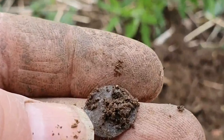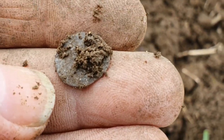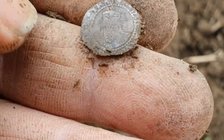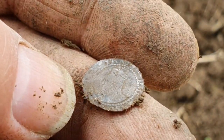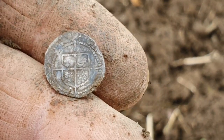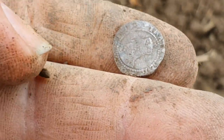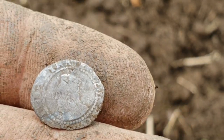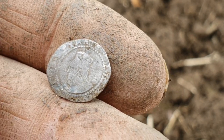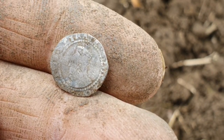Now, is it a hammered coin? That's what I thought it was at first. Yes, it is. You can see the shield on the back, look. I don't think it's a Lizzie. Or is it? Yes, it could be. Let me just give this a little bit of water and I'll come straight back to you. That's great, lovely.